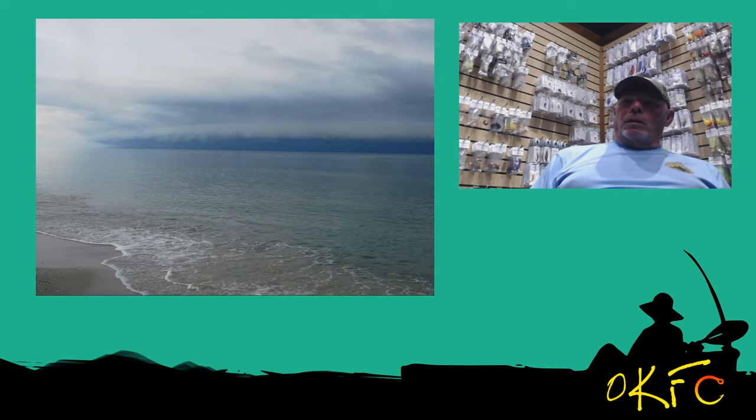You can see the storm's coming. That's a nice shelf cloud coming in there. But that can curtail your fishing. When you get clouds like that, it puts so much glare on the water that you really can't see fish.